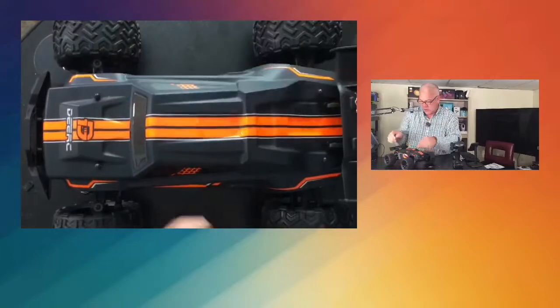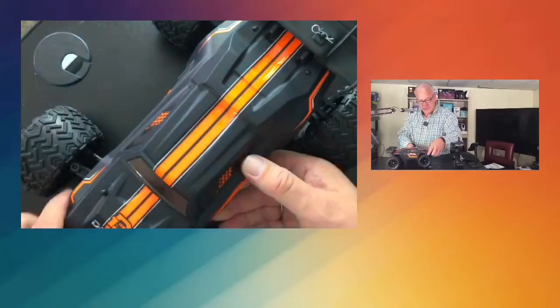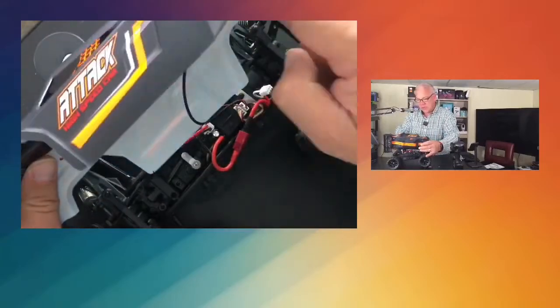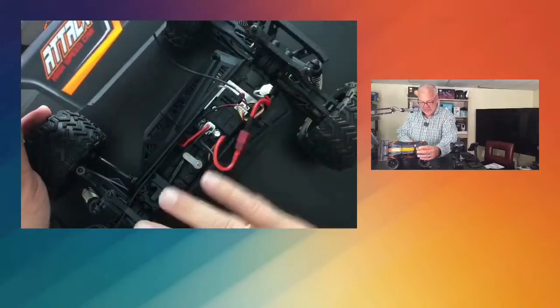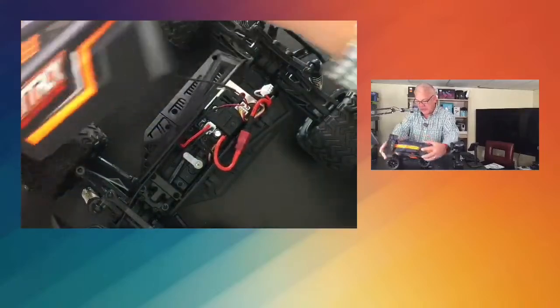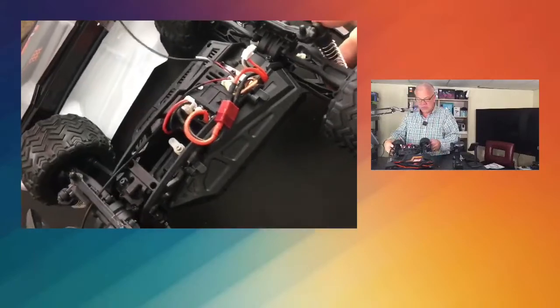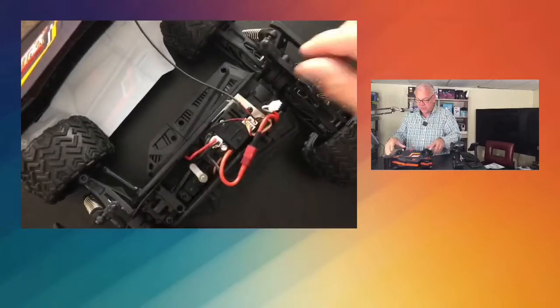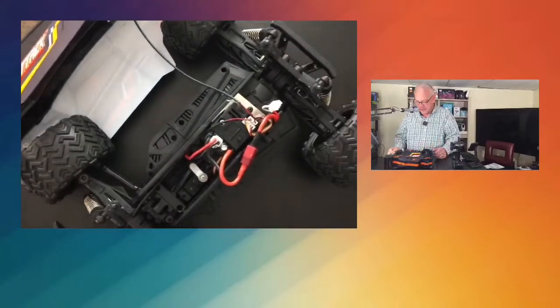Let's take a look under the hood. Just pops off. All right, and there's the LED strip underneath, or the lighting strip, and your antenna and everything underneath there. Now this is really heavy duty, durable. You can see here we've got the shock system, right? And it's really, really durable. You're going to get a lot of play and fun out of this.